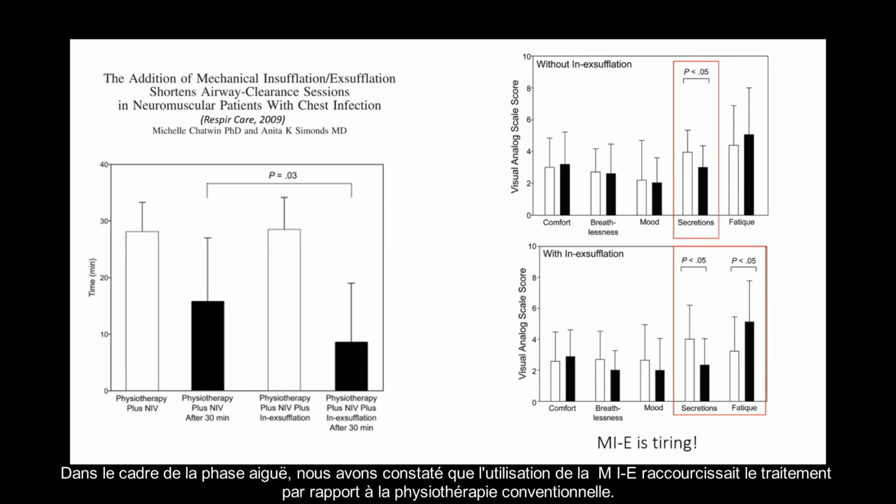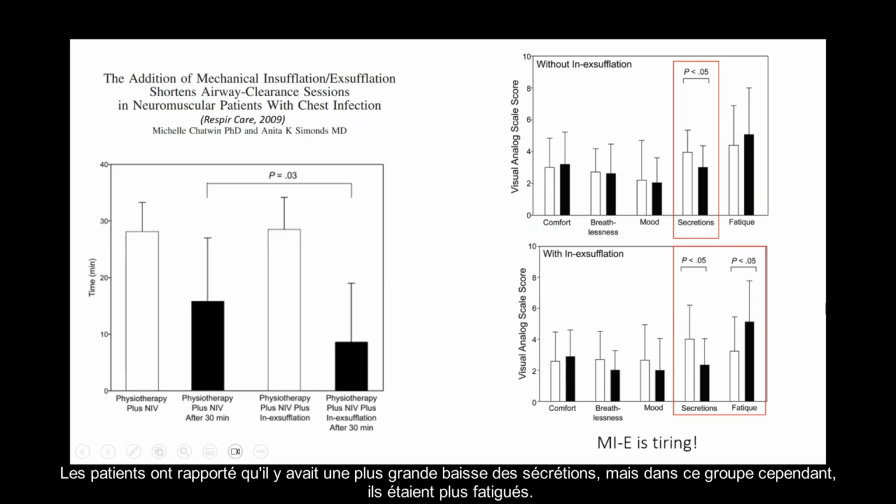In the acute setting, we found that the use of mechanical insufflation-exsufflation shortened treatment compared to conventional physiotherapy. Patients reported that there was a greater decline in secretions, but in that group, however, they were more fatigued.